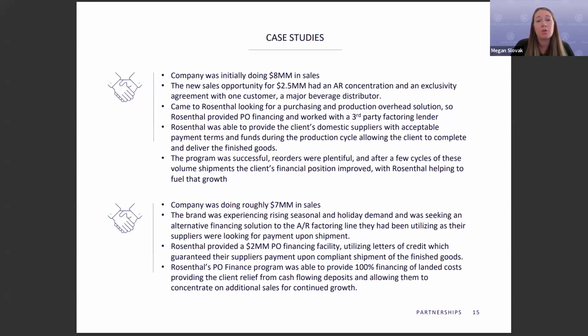It could be a great short-term solution, or if it's working for your business, we have plenty of clients that are with us for the long term, just based on what their needs are, or needing us for the letters of credit or the purchase guarantees. So it really just depends on what your financing needs are at the time, for the long term or short term.